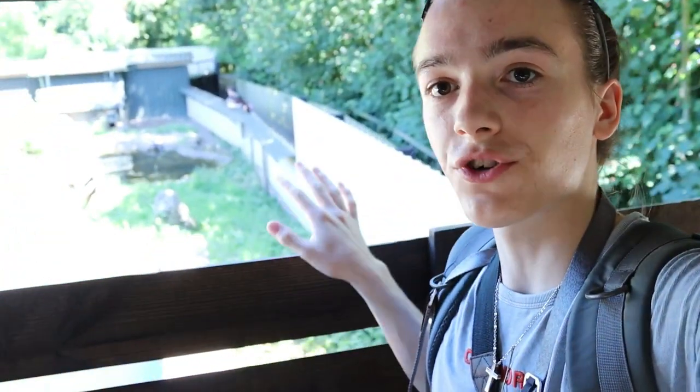And we are up in a little hide. We can look down onto the otter enclosure in here, and we've just watched the feeding. Now, I've got lots of video clips, so you'll be seeing lots of that, how it happened. And I've also got some photos.